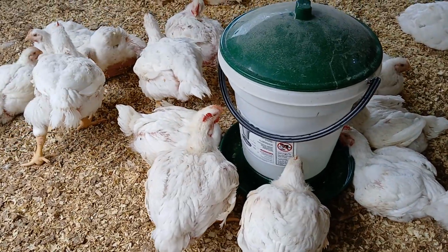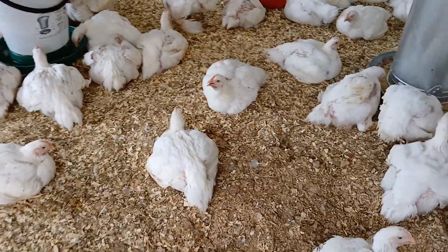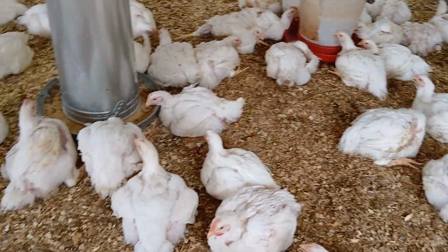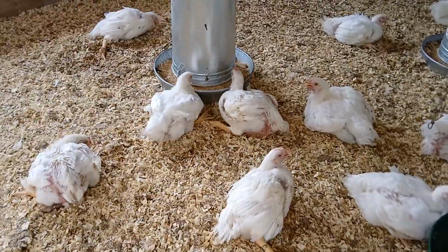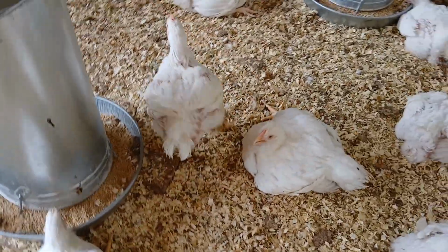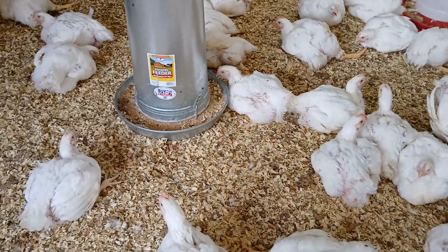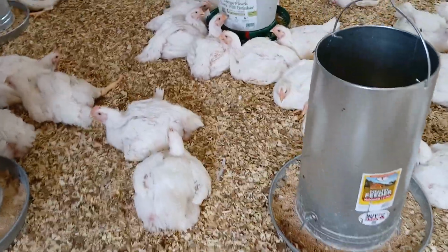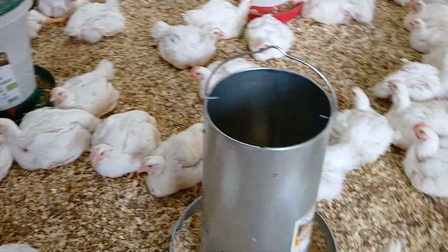But if they stop eating and drinking, there's not a lot we can do for them, because if they stop eating, malnourishment, if they stop drinking, dehydration, and they're not going to be able to survive, and they're not going to be successfully finished as meat production animals. So we did have 2 that were cull birds, so they were butchered on day 35, and then we had 4 that we lost to heat stress through the day on day 35 and overnight between 35 and 36.